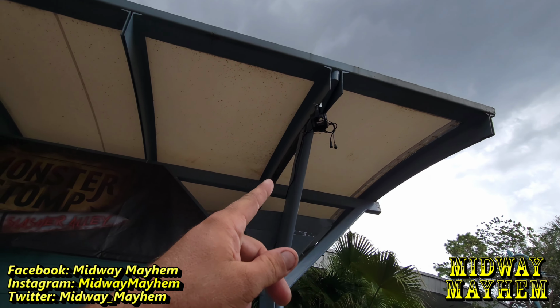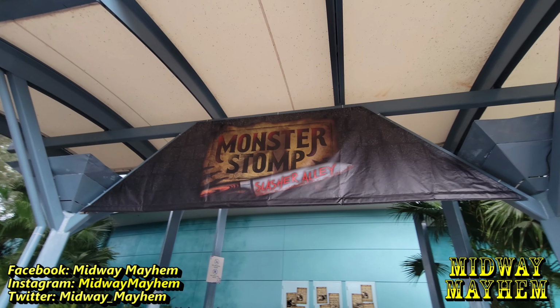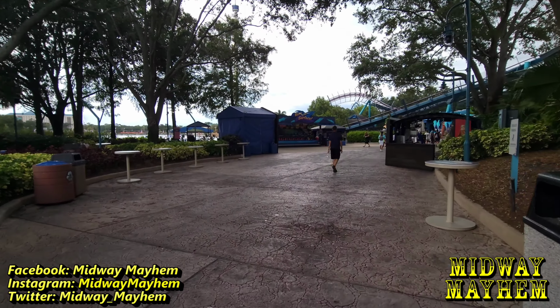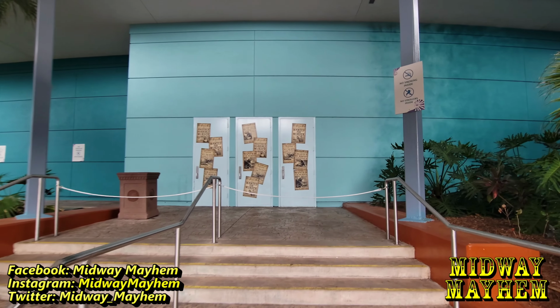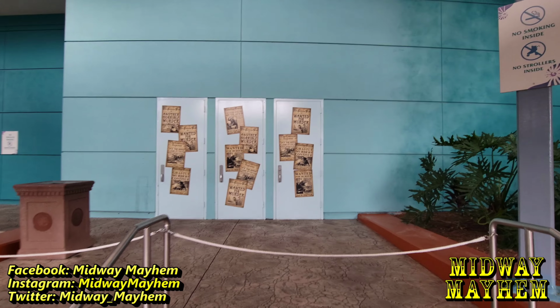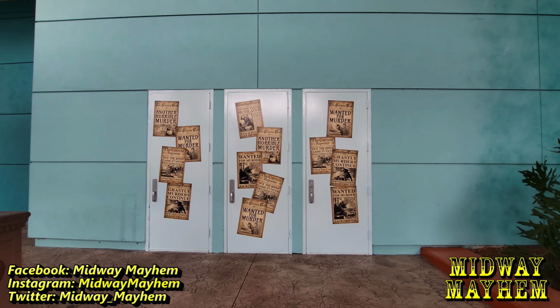Lighting up there. Again with the banner for Monster Stomp, Slasher Alley. Fantastic show. Another banner, more lighting. And then over here on the doors, we can see some posters. Wanted for murder.